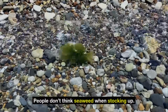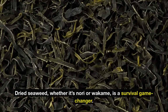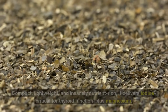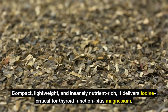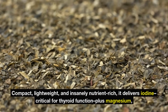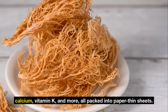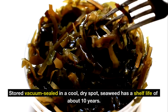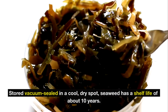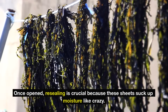People don't think seaweed when stocking up. That's a mistake. Dried seaweed, whether it's nori or wakame, is a survival game-changer. Compact, lightweight, and insanely nutrient-rich. It delivers iodine critical for thyroid function, plus magnesium, calcium, vitamin K, and more, all packed into paper-thin sheets. Stored vacuum-sealed in a cool, dry spot, seaweed has a shelf life of about 10 years. Once opened, resealing is crucial because these sheets suck up moisture like crazy.